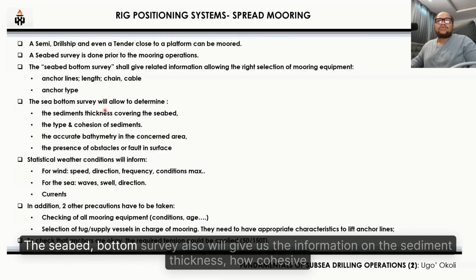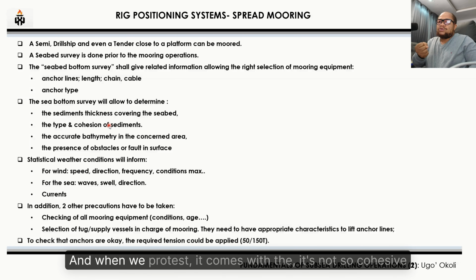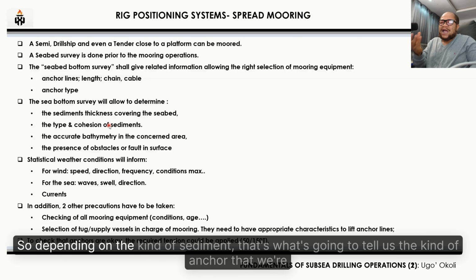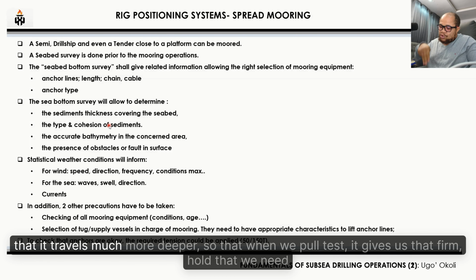The seabed survey also gives us information on the sediment thickness and how cohesive it is, as in, if we drop an anchor in there and pull test, will it get in and stay in? Is it loose? Do we have loose sediments there? Depending on the kind of sediment, that tells us the kind of anchor we're going to pick. If the formation is loose, we have to get anchors that are deep penetrating, so that when we pull test, it gives us the firm hold that we need.